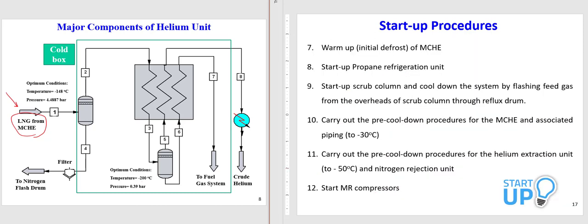Then, okay, for the startup, again we have to warm up or do some initial defrosting for the main cryogenic heat exchanger. We have to start up the propane refrigeration unit. We have to start up the scrub column and cool down the system by flashing some feed gas from the overhead of the reflux drum or scrub drum. We will then carry out a pre-cool down procedure for the main cryogenic heat exchanger.